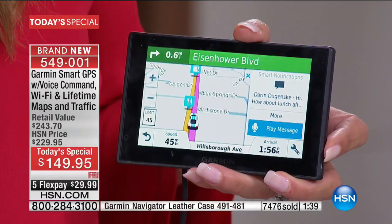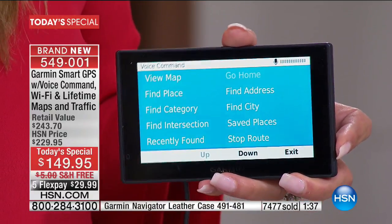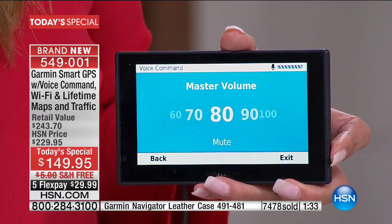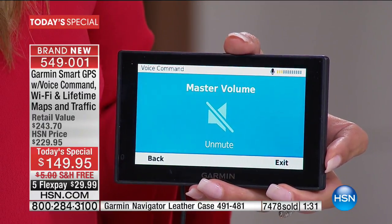Voice command. Say a command. Volume. Volume is at 80%. Mute. Exit.